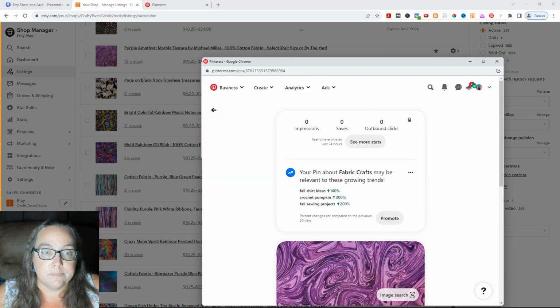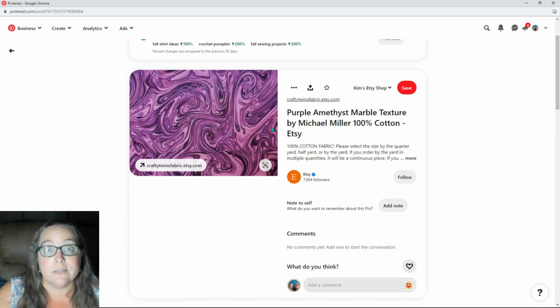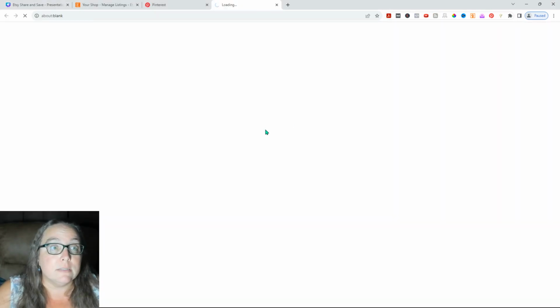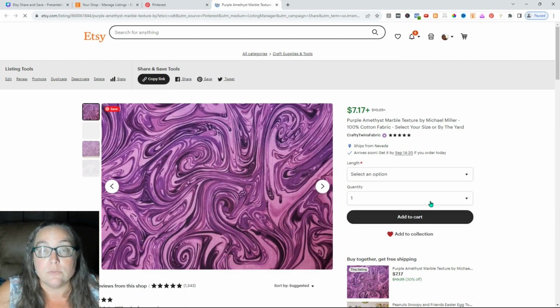I want to see the pin. It's pulling in the same information. So this is going to look exactly like the one that's in there. And I can now go in there, but it was pretty simple, right? And this one is craftytwinsfabric.etsy.com. That's my normal shop. And that's the link, right? So this redirects to etsy.com/listing. That's the one that it's redirecting to.